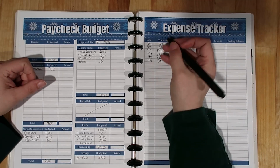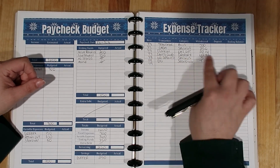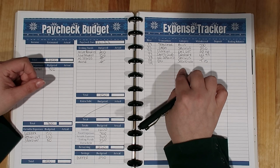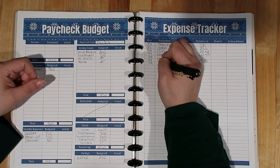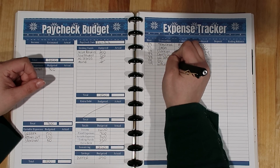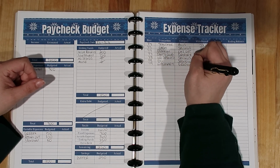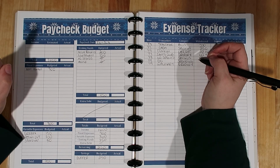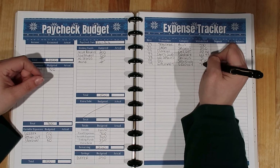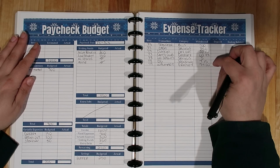And then also on the 9th, I did the rest of my grocery shopping. So I got a few things from Sam's Club, and then I picked up the rest of my groceries here. So it was a Walmart order, came out of my grocery budget, and the amount spent was $74.